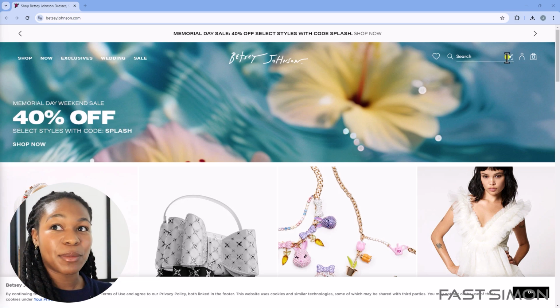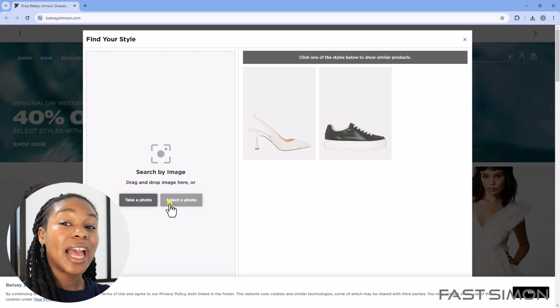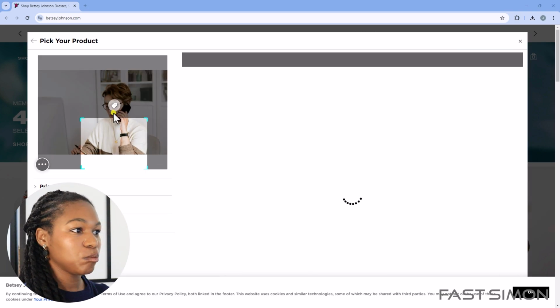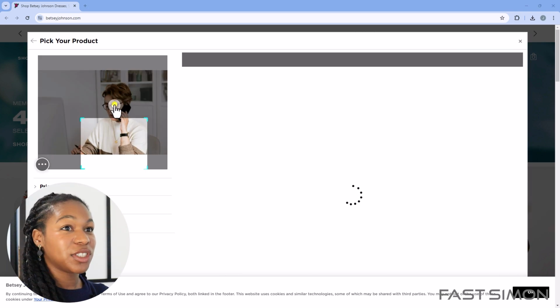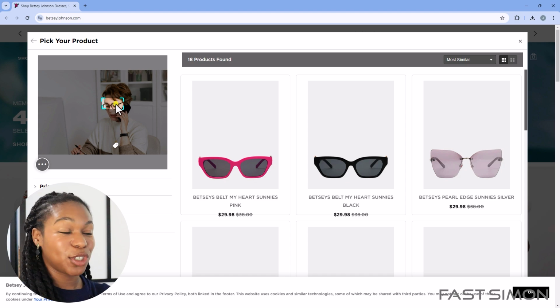Once you implement Fast Simon, you can see that there is a little camera button up here, and you go ahead and click it, and your customers can select a photo. You can see here that I have just uploaded a photo, and Fast Simon's AI detects the specific products within the photo for people to search.